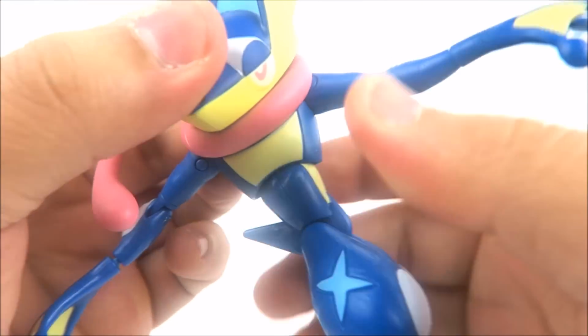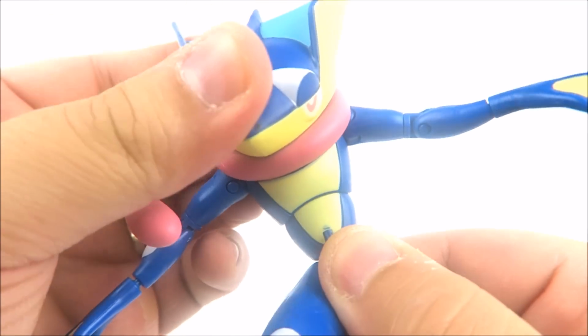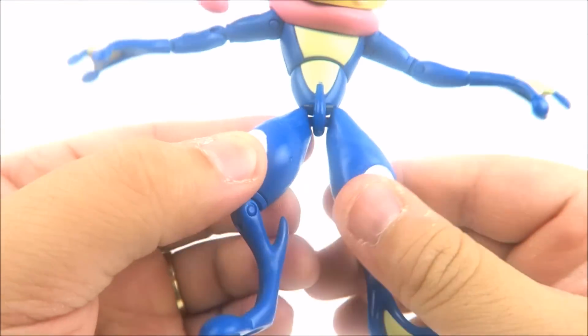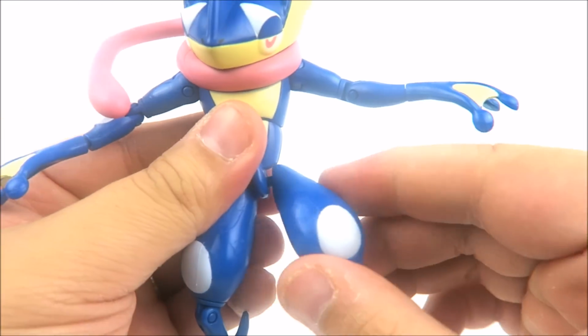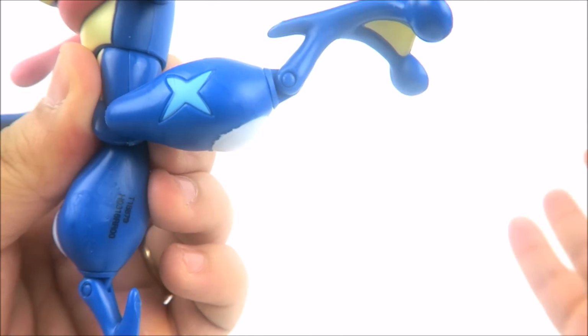Now, Greninja has this nice diaphragm joint, which allows for rotation all the way around, plus some tilting action and crunching action forwards. He can arch his back, go side to side. So great range of motion there. He does have a ball peg for his hip, so he can kick his leg a good amount upward. He can go to the side a decent amount and kick all the way back like that. I mean, he is a ninja after all.